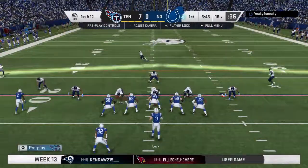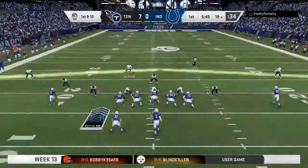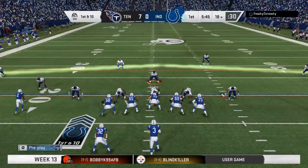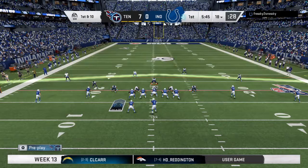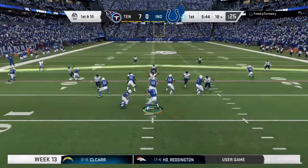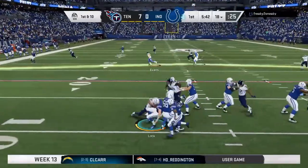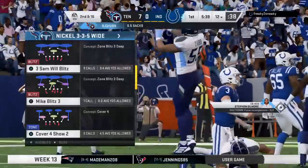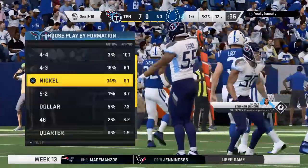Here we go, set. Watch the twist, watch the twist. Block off of play action. And the Titan defense steps up here, and down he goes. The sack there by Bradley Chubb.